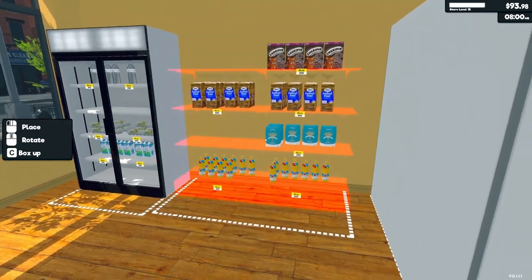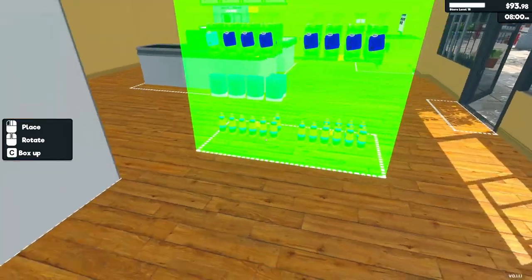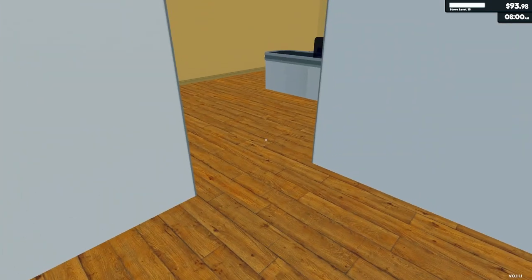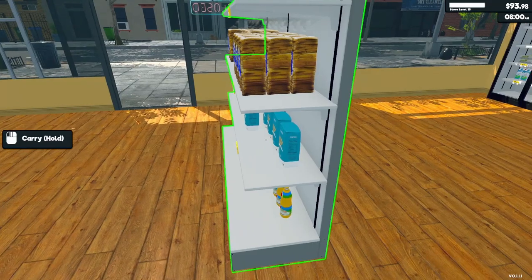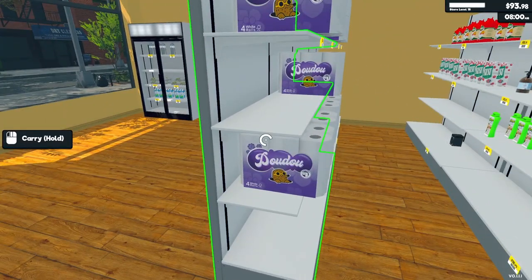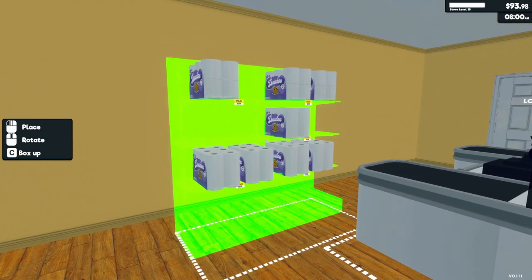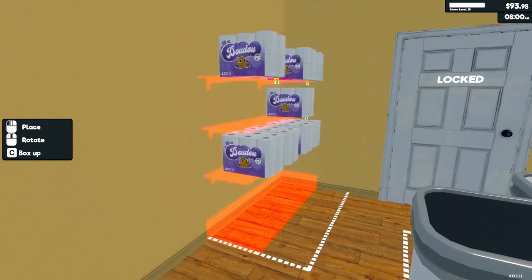I'm gonna line the wall with most of the... I've got to get some more freezer sections too. So actually, I'm gonna put this here for a second. Let's see, how should I do this? Let's start, because I'm gonna eventually have different departments once the store gets bigger.